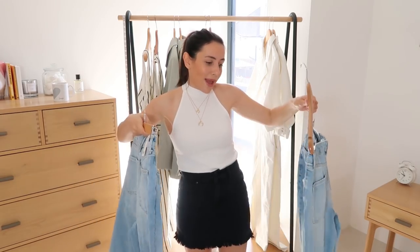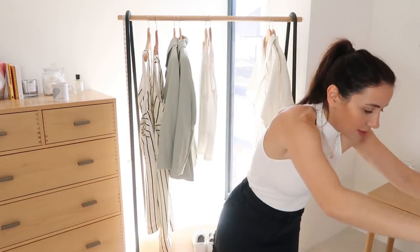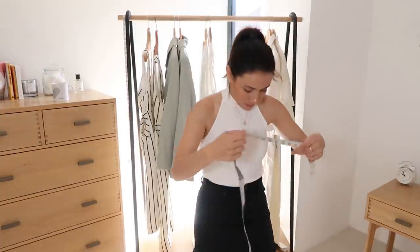So these are also a mom style jeans, about MOM. And in my experience, mom jeans are so hard to get a nice fit for me because I've got a smaller waist, but I've got big legs and thighs. Big, not huge, but bigger in comparison to my waist. So let's do the measure.